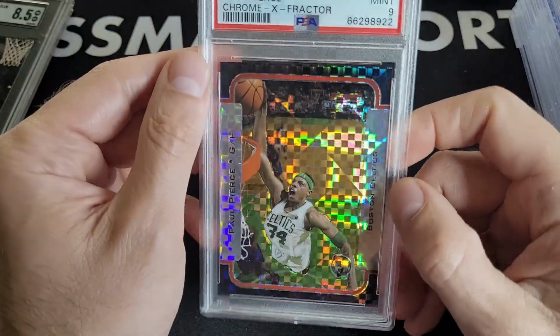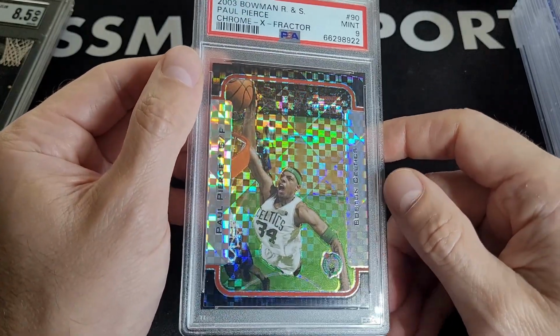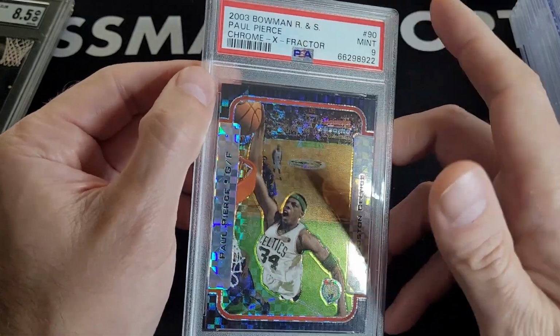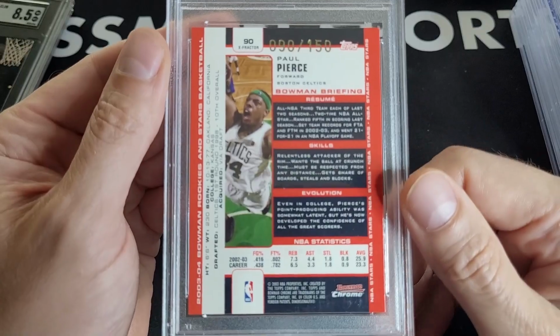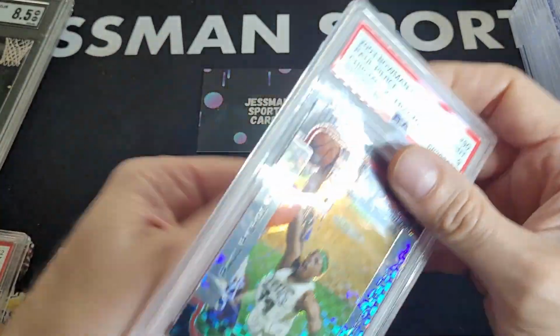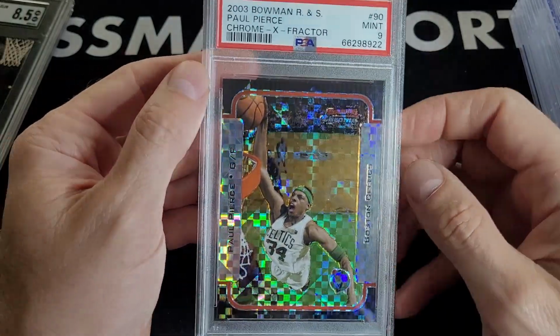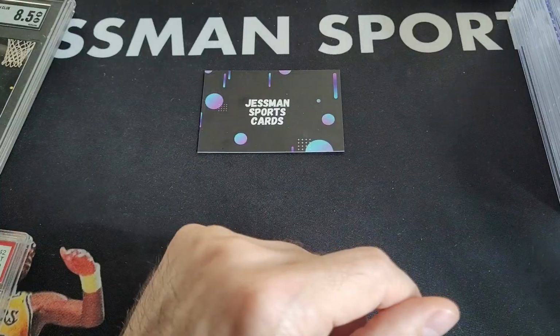I'm really only picking up his super rare stuff anymore. This wasn't cheap, but it's X Factor. This is LeBron's year, so this product you can't even... I don't know anyone that can afford to open it. These are out of 150, so I could see someone one day trying to put together the X Factor set. It's gonna be a tough chore.